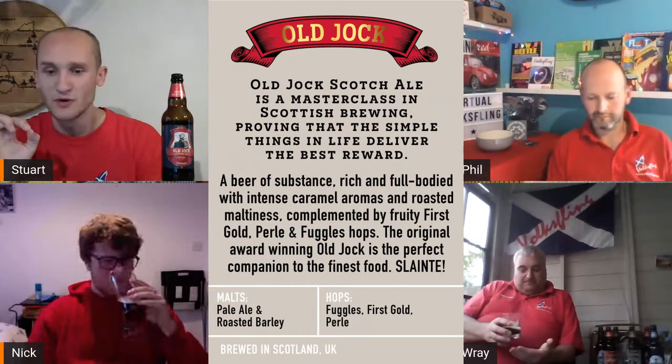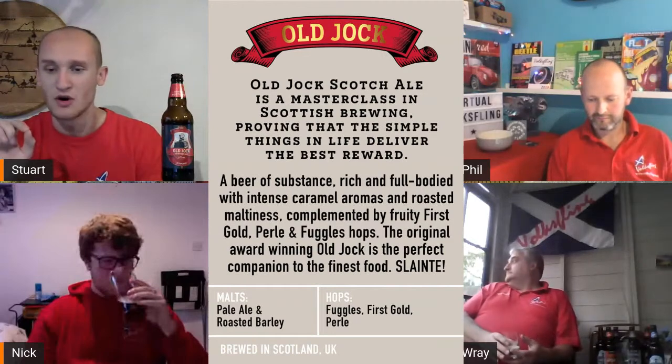It's a beer of substance, rich and full-bodied with intense caramel aromas, a roasted maltiness, complemented with fruity First Gold, Pearly, and Fuggles hops. It's award-winning Old Jock, a perfect companion for the food. Slàinte.